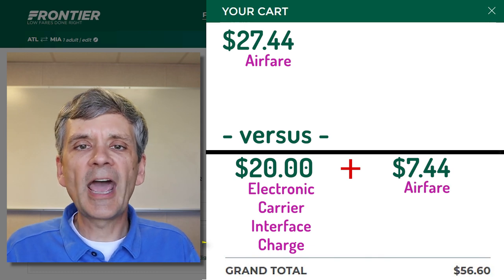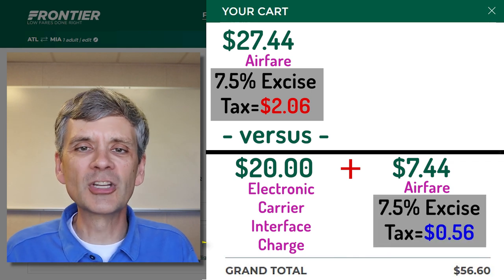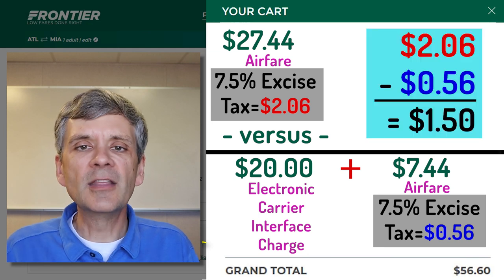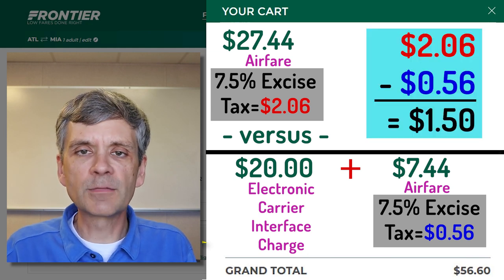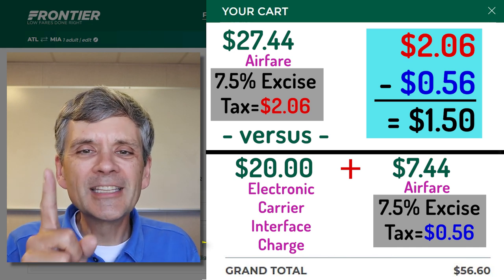They do this because they have to pay a 7.5% excise tax, but only on the airfare portion, the $7.44. By shifting $20 to this other fee, they save $1.50 on that tax for this ticket. So who cares? It's the same price for you either way. But this is where it gets interesting.